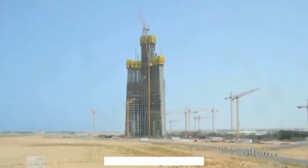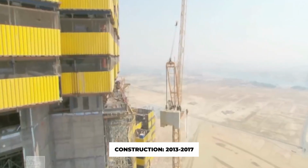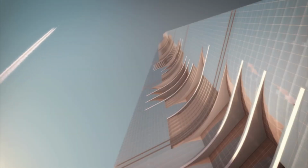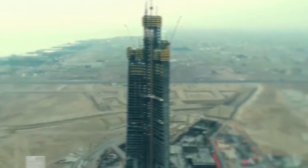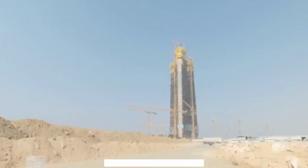They started building it in 2013, but it was unexpectedly stopped in 2017, and now they would continue it again. And according to the latest data, after a new tender was issued for the project in September 2023, it could be completed by 2030. The 5 million square meter project will house around 300,000 people.